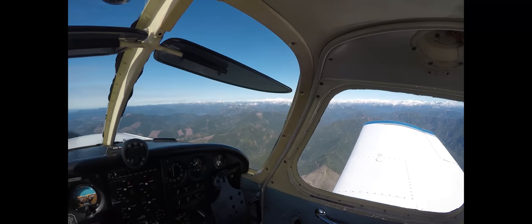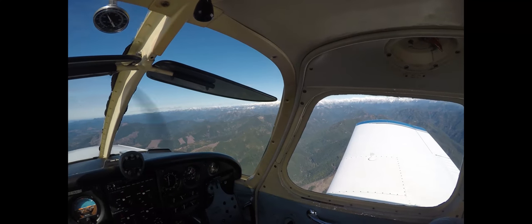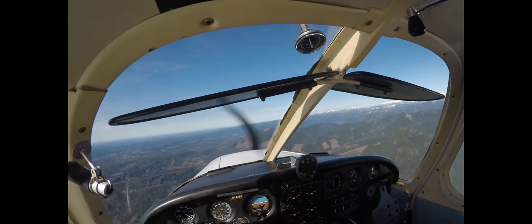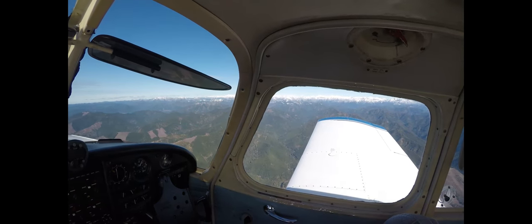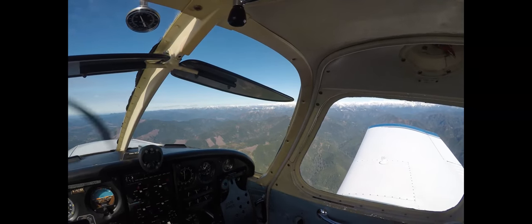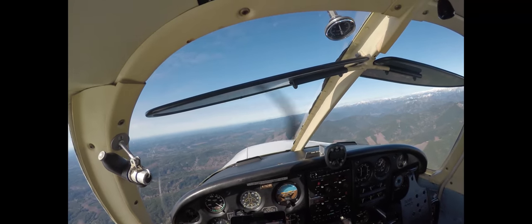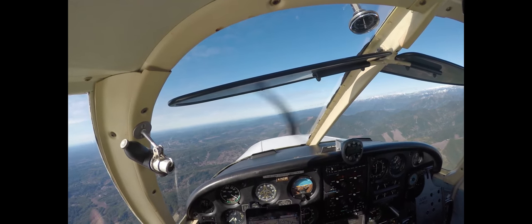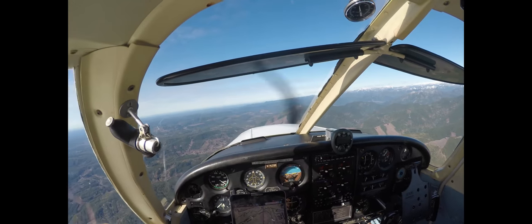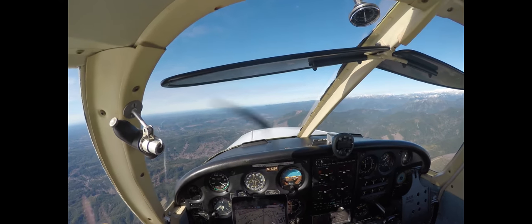There's a nice view of the Olympic Mountains. Those white caps will stay around for some time, all the way into early summer. Makes for a beautiful view from the airport, watching the sunset behind the Olympics off to the west. Okay, we're doing 112 over ground, showing about 110 indicated. So wind's not really a factor.